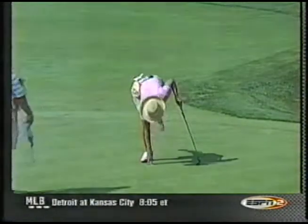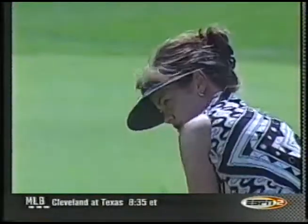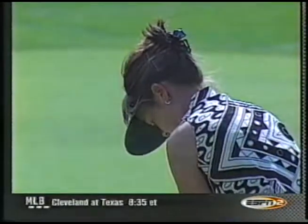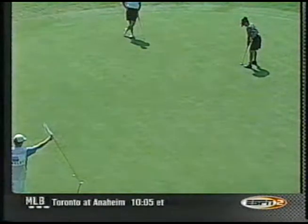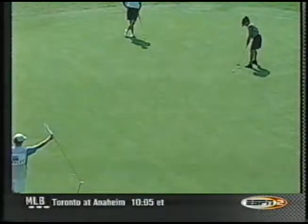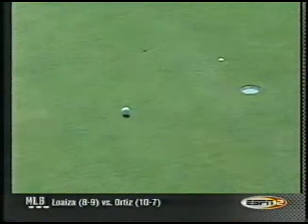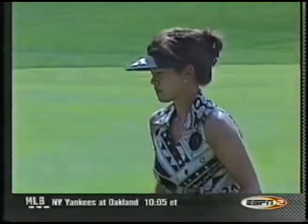And Lita, just about 4 feet, maybe just a little less than 4 feet, just try to save par here on 16. Try to remain at 10 under par. Nice soft hands on the grip. Makes the putt. She remains tied with Annika Sorenstam now at 10 under.